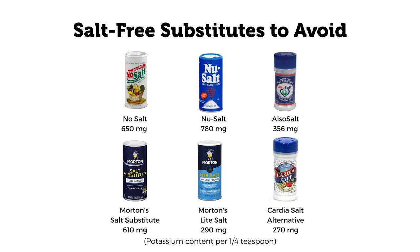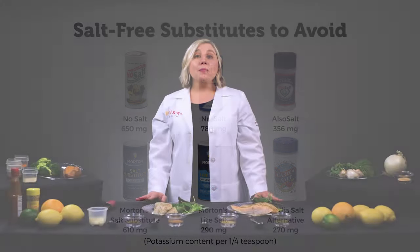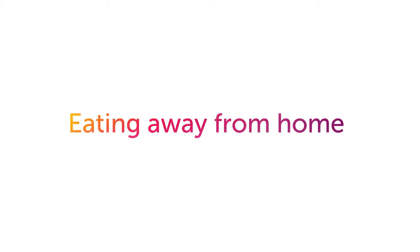Salt substitutes contain potassium instead of sodium and may have negative effects for some patients with certain medical conditions. They are not recommended unless approved by your doctor. Remember, preparing fresh foods or meals ourselves is a step in the right direction in being more mindful of our sodium intake.